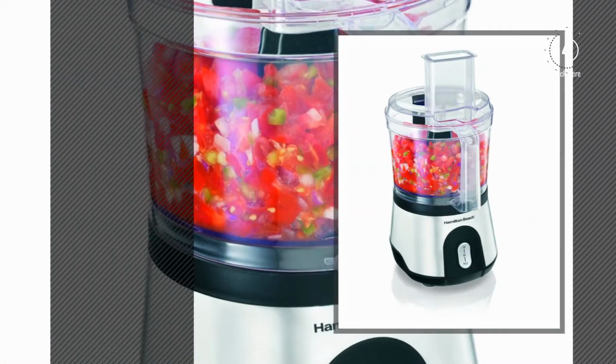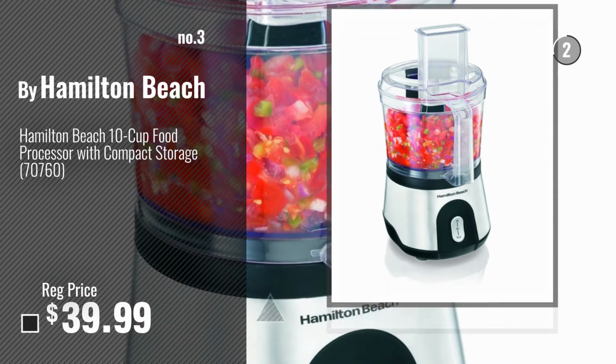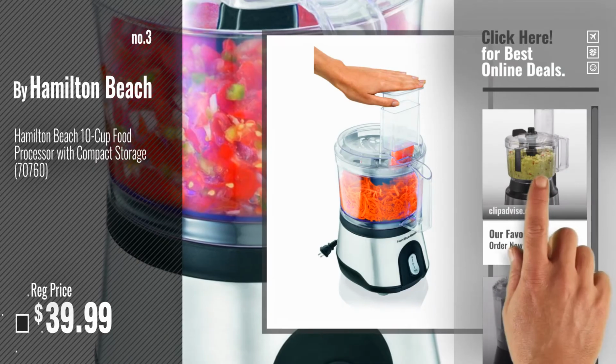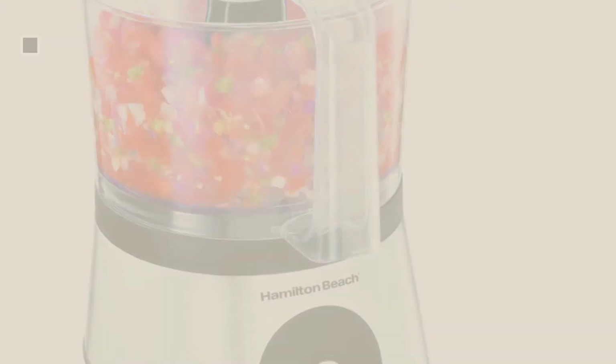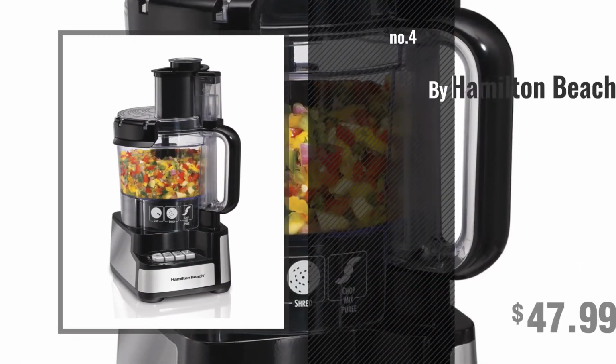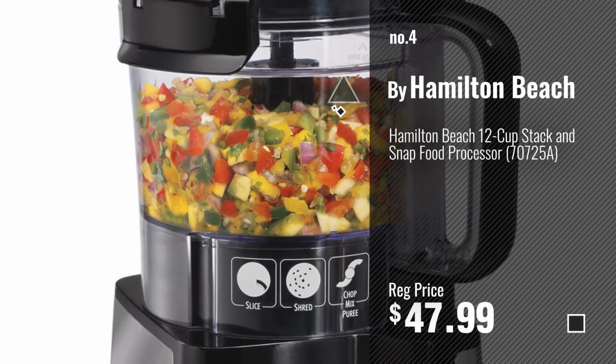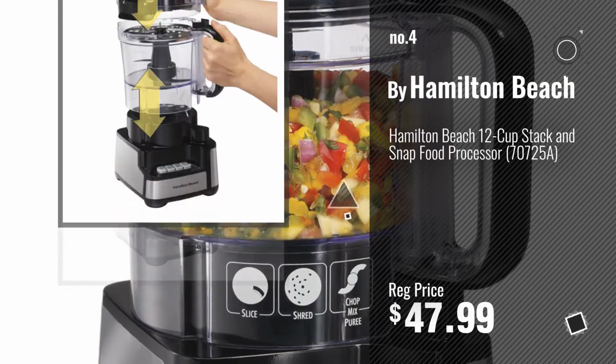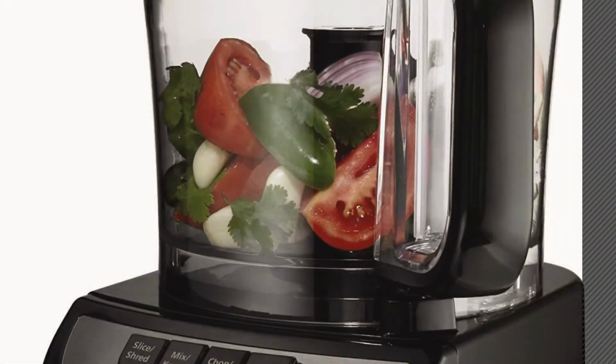Number 3, get your favorite now, just click this circle in the corner. Number 4, Number 5, by Oster.